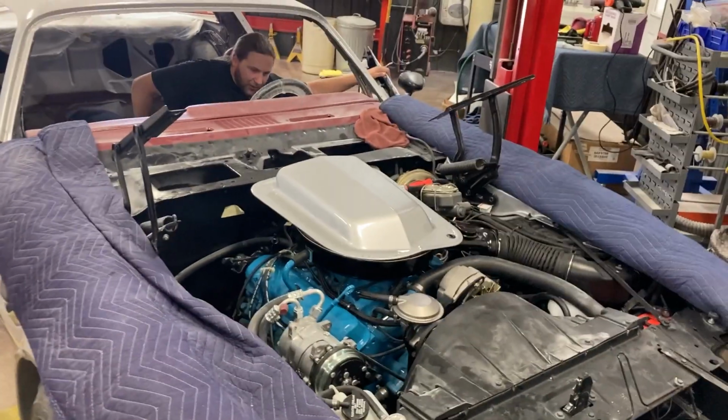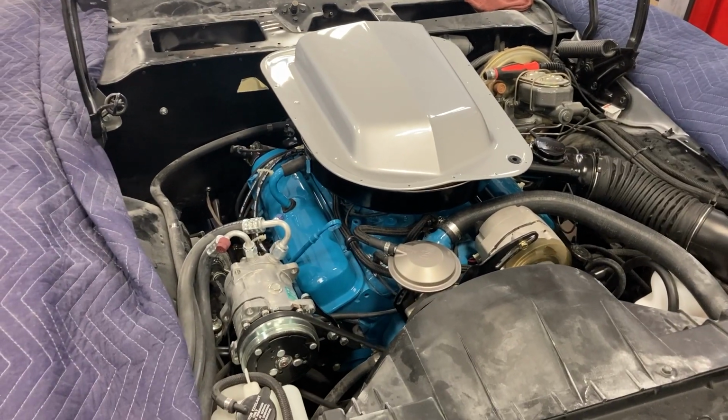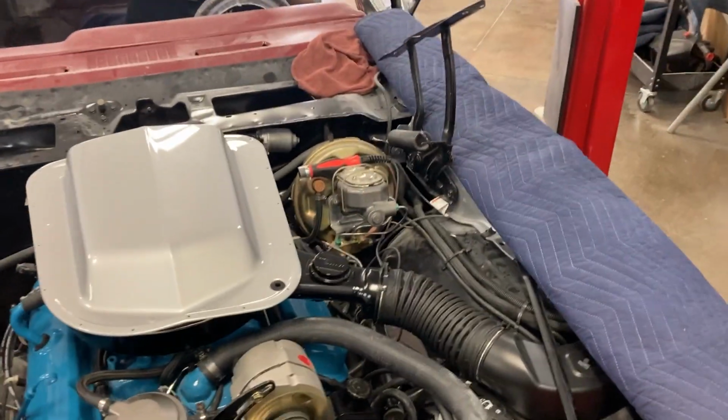It's coupled to a Turbo 350 automatic transmission. It's a great combination to drive. There we go. We got life in it.